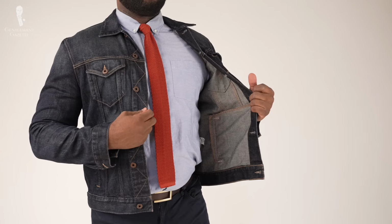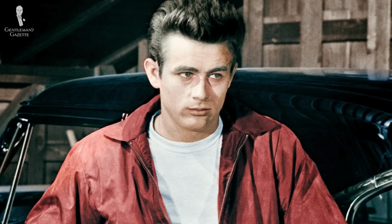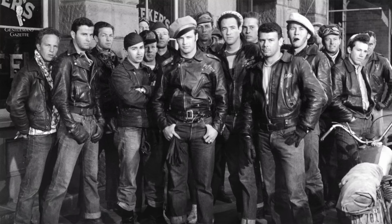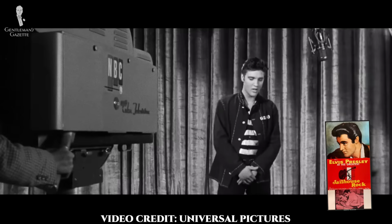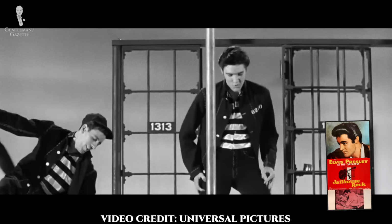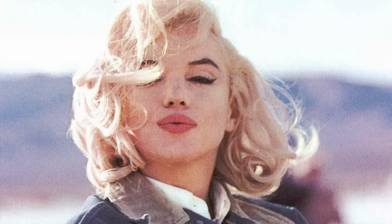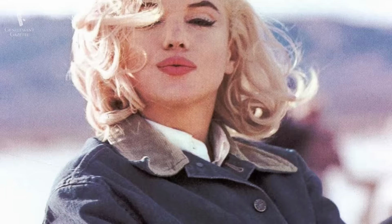The early 50s saw the beginning of the counterculture movement in America, with movies such as The Wild One and Rebel Without a Cause, featuring Marlon Brando and James Dean respectively, wearing casual clothing and worker items as a symbol of rebellion against societal norms. So when Elvis Presley famously appeared in the movie Jailhouse Rock in 1957 wearing a dark denim jacket, a huge rise in the jacket's popularity occurred, and the denim jacket was now an accepted item of clothing for men and women alike. The 60s saw Hollywood icon Marilyn Monroe enjoy the jacket as a nice break from her Hollywood gowns.